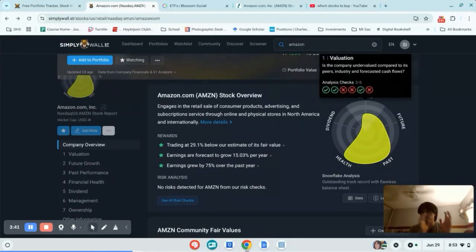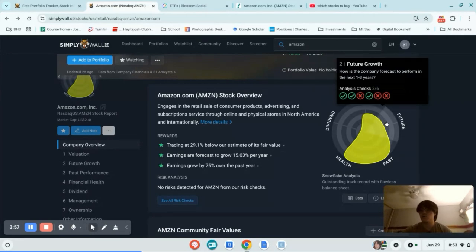So what's the valuation? It's going to tell you how it's valued based on its growth ratio and compare it to other stocks in the industry. For example, it's going to compare Amazon to Walmart, to MercadoLibre, and to Alibaba, and PDD, because they're similar holdings. For future growth, it's going to take all of the analysts' expectations and see how well this is going to grow.